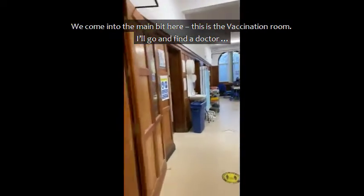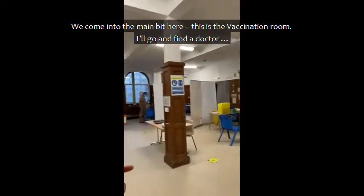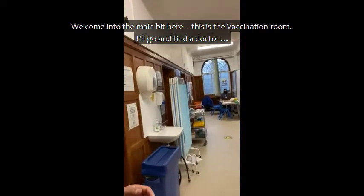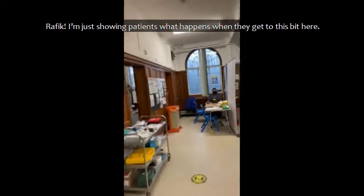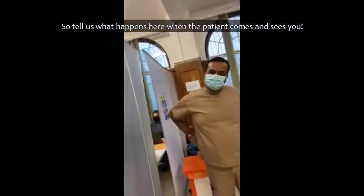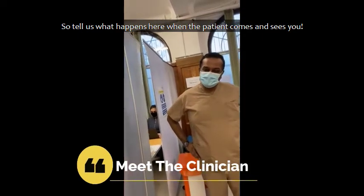And we're coming to the main bit here, and this is the vaccination room, and there's no one here yet, but I'm going to go and find the doctor. Rafik, I'm just showing patients what happens when they get to this bit here. So Rafik, tell us what happens from here when the patient comes and sees you.